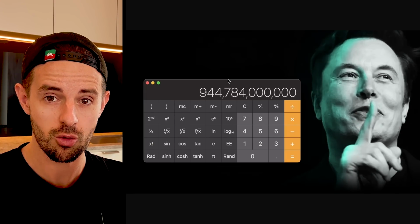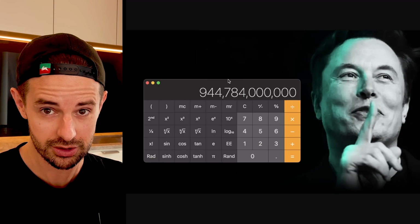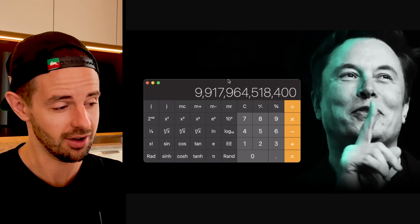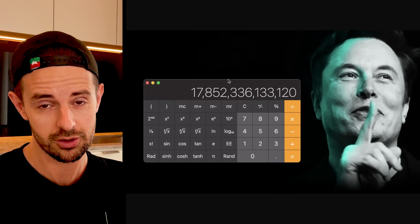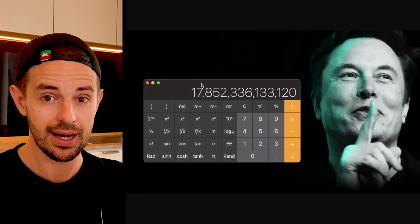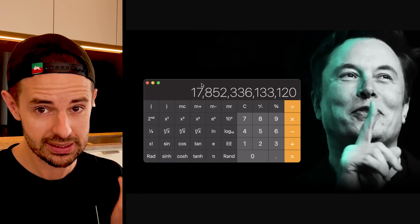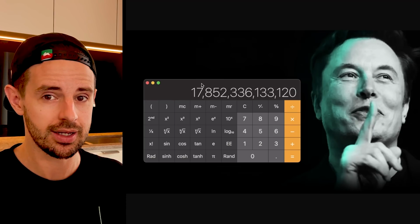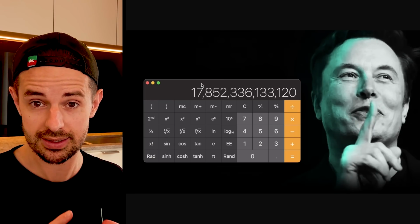Year 5, almost $1 trillion. 5 years at 80%, almost $1 trillion. Year 6, 7, 8, 9, and 10. Wow, a mere $17.8 trillion of revenue in a decade's time. Again, this isn't a prediction, just making a point. An 80% plus rate of annual growth for a company already at an enormous scale is bonkers. And yet here's Elon Musk, obviously having thought about it and believing this is a realistic probability.